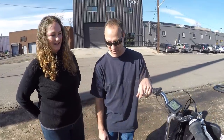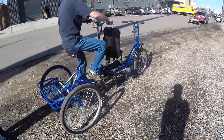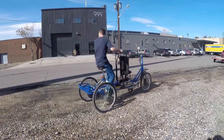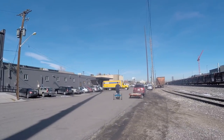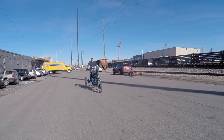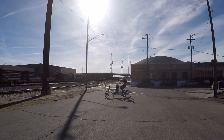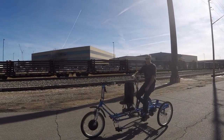Can you hop on and give it a little ride? Sweet. I'd love to see just from a third person perspective here. Look at this thing. Yeah. Oh yeah. Pretty quiet too. It's just a fun thing. I bet this brings a lot of smiles to people's faces when you guys are out riding it, huh? It turns a lot of heads.